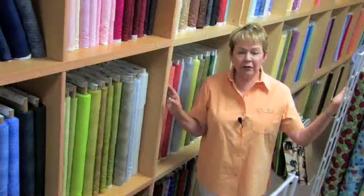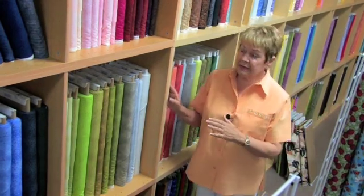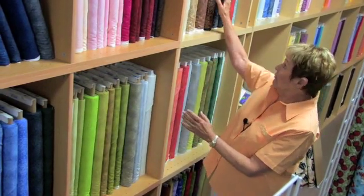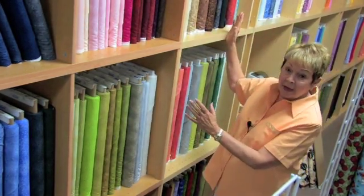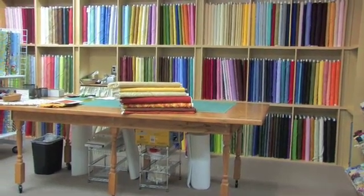Now we've looked over on the other side of the store at what we have for hues. Now on this side, we'll have a representation of manufacturers' lines. We have a Fairy Frost here, we have the Fusion here, and all these fabrics are called basic fabrics. They will go with anything that's on the other side of the store.